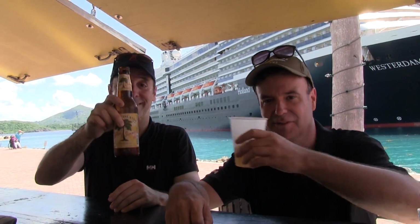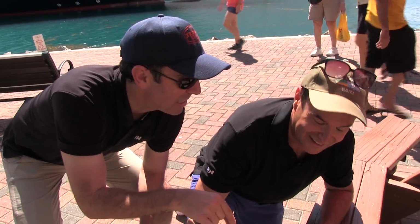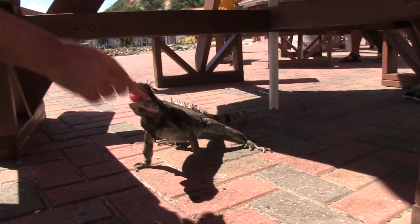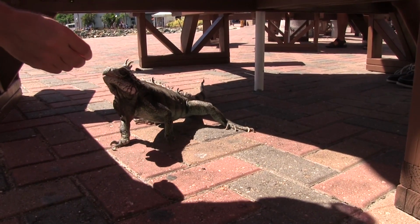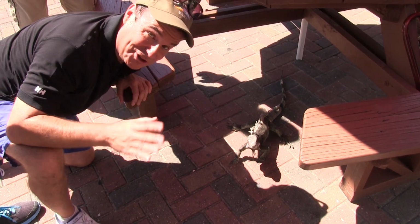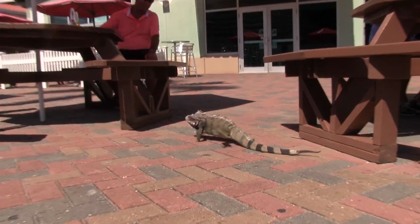Cheers. All right, cheers. Well, not only do you get to have some beer at the Iguana Bar, you get to feed an iguana. And he's right here, ready to eat. Does he like grapes? There you go. Wow. He likes his grapes. Look at that little guy. Hey, fella. Cute little guy. There's actually an iguana at the Iguana Bar. What are the odds? Very slim.